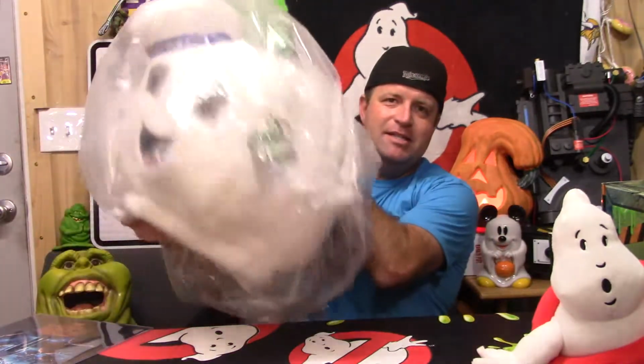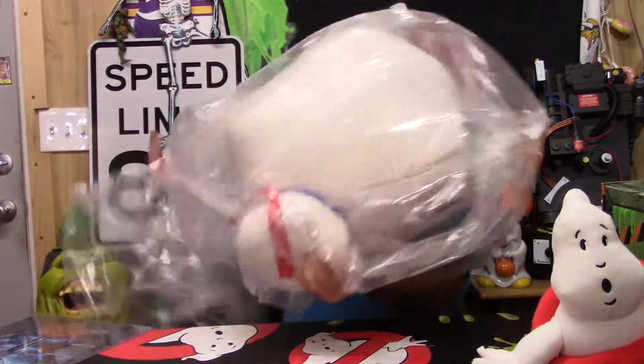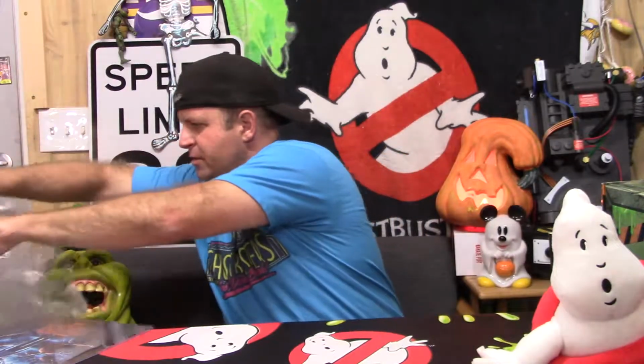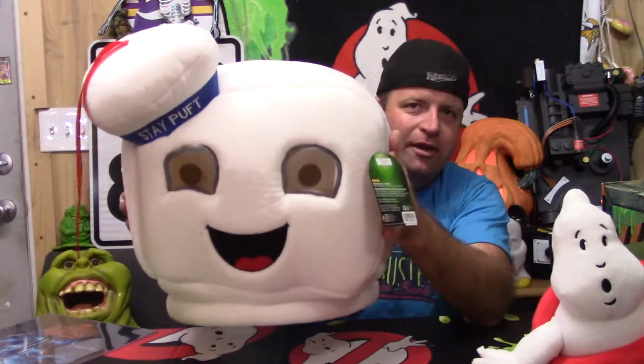Now, next, let's go with one of my favorite items, and I left it in the bag because this is what they put it in when I bought it. It's the big Marshmallow Man mask. There you go. Look at that.